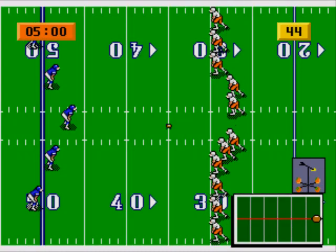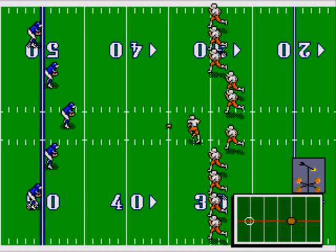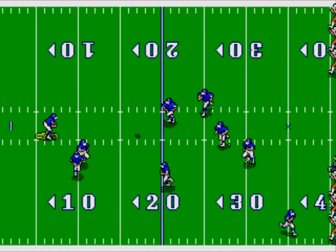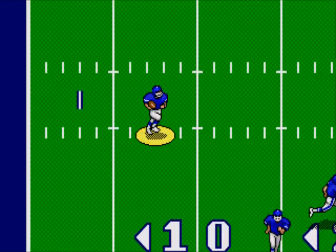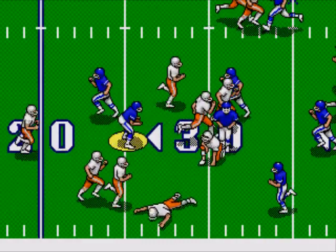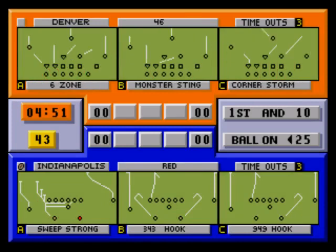The kicking team comes on. Indianapolis set to receive. Gets away. A good kick. Caught at the 7. To the 20. Down on the 25-yard line. A 59-yard kick.